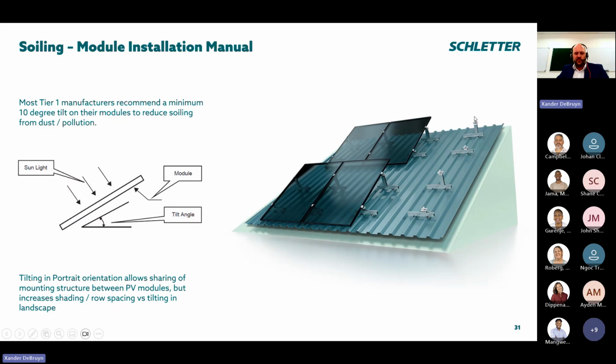So if your rooftop's already at 5 degrees, then you can tilt it an additional 5 degrees to get to 10. Not really something to worry about in the residential sector, as most tile roofs have a pitch between 20 and 30 degrees anyway. But a lot of large industrial rooftops have pitches from 3 degrees upwards. So the soiling needs to be addressed either via cleaning or by a tilt.